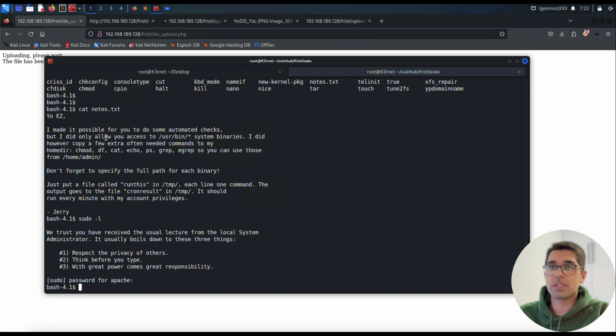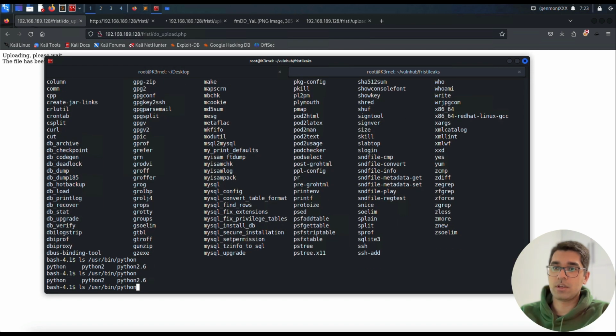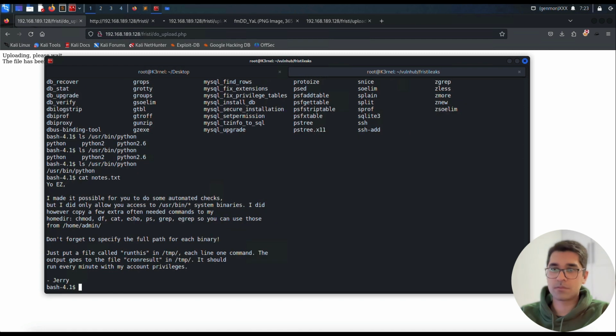I need to read it once again. I made it possible for you to do some automated checks, but I did only allow you access to /usr/bin. Yeah, we have /usr/bin. We can access /usr/bin system binaries. I did, however, copy a few extra often needed commands to my home dir.